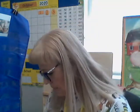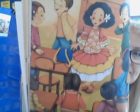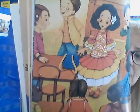Into the class, Amelia goes, but one glance around the room, and suddenly she feels foolish. Like a crazy chicken. A pollo loco. ¿Qué pasa? She wonders. I'm the only one in costume. She feels kind of foolish. Means she feels kind of like, oh no, why did I do that? Because no one else is wearing anything so special.